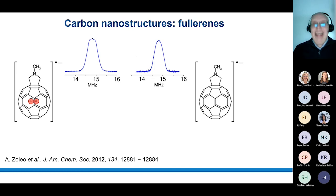I will now switch completely. Carbon nanostructures, fullerenes. Here actually the question was, one takes a reduced fulleropyrrolidine and one puts a hydrogen molecule inside. A hydrogen molecule in its ortho state, so it has an I equals 1. The question is, is there actually coupling between the electron spin and the nuclear spin of the hydrogen?